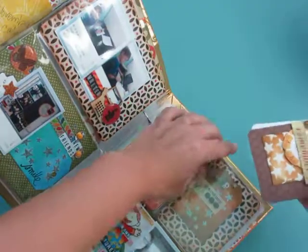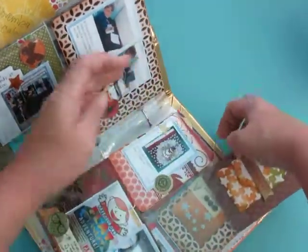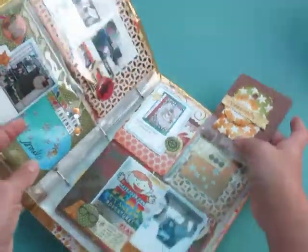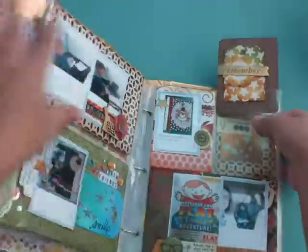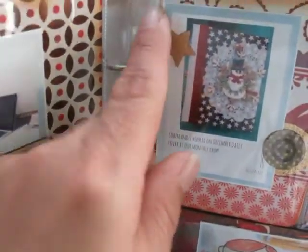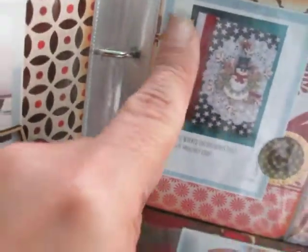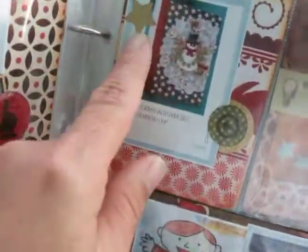Okay, and then this one here is the same technique. I rubbed the ink on some paper, and then I put the embossing powder, the tinsel embossing powder, and then I cut them out with a star punch.